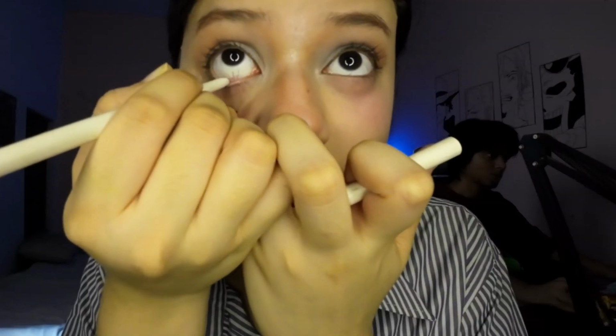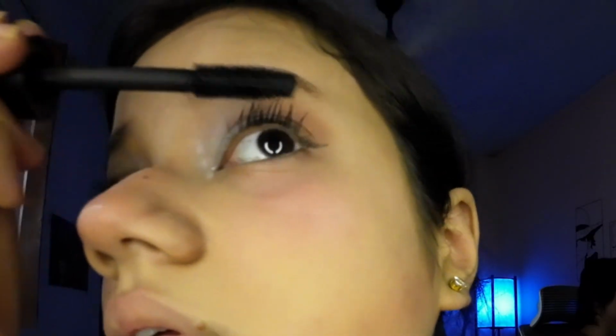I just realized I forgot to show you my blush, but I'm showing you my white kajal now. I'm overlining my lips with a lip liner. I applied coral lip shade, but I don't like it, so now I'm adding darker red shade.